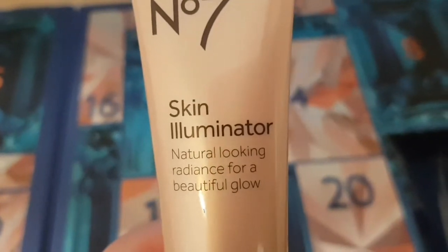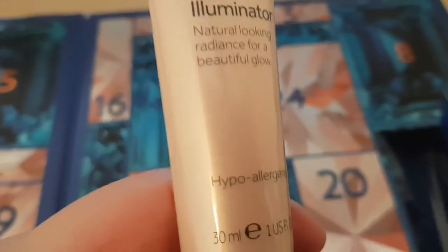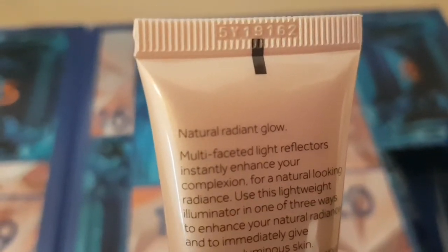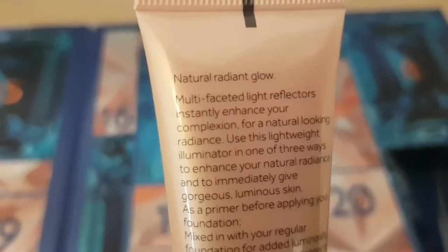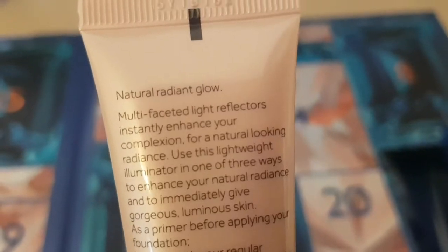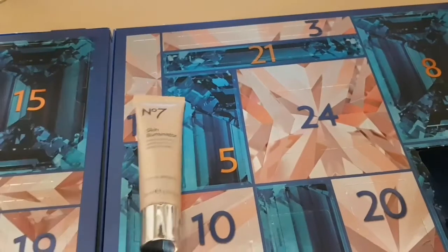So, skin illuminator. Natural looking radiance for a beautiful glow. Woohoo! And it is hypoallergenic. What does it say? It's a naturally added radiant glow. Use this lightweight illuminator in 3 ways: as a primer, mixed in with your foundation, or lightly applied as a highlighter. Okay, cool. So that's advent calendar number 1. That's the first one.